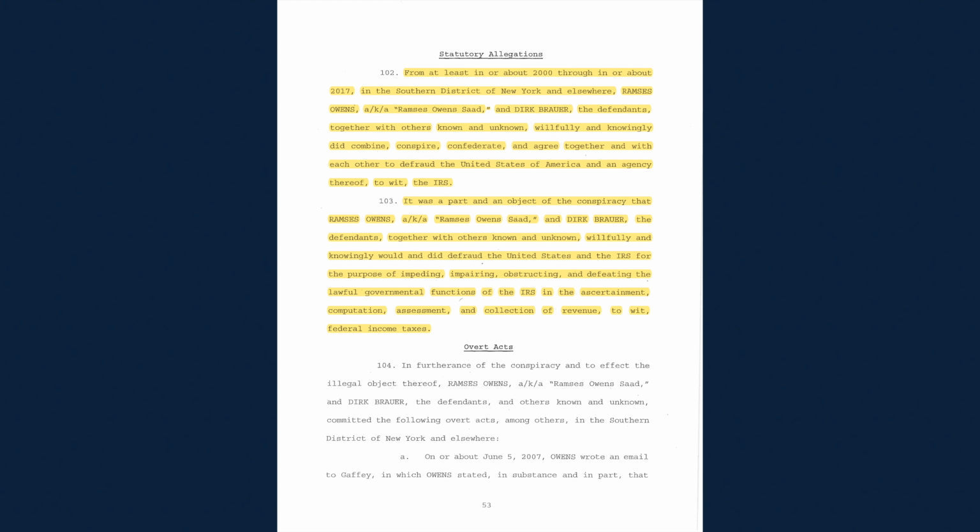103. It was a part and an object of the conspiracy that Ramses Owens, aka Ramses Owens Saad, and Dirk Brower, the defendants, together with others known and unknown, willfully and knowingly would and did defraud the United States and the IRS for the purpose of impeding, impairing, obstructing, and defeating the lawful governmental functions of the IRS in the ascertainment, computation, assessment, and collection of revenue, to wit, federal income taxes.